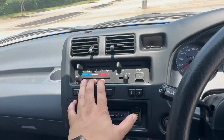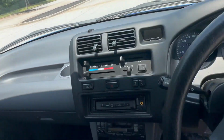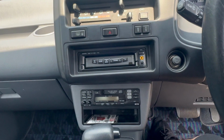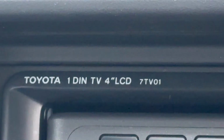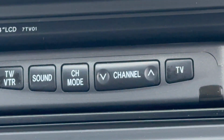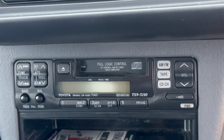Like I said, the AC is blowing just a little bit weak. I'm pretty sure it's already been converted. If it has, I can just fill that in. Some Freon. Got some manuals. Now the coolest thing is this Toyota 1DIN TV 4-inch LCD. TV VTR sound channel. So I mean, it literally has a TV built into it from Toyota, which is pretty awesome.